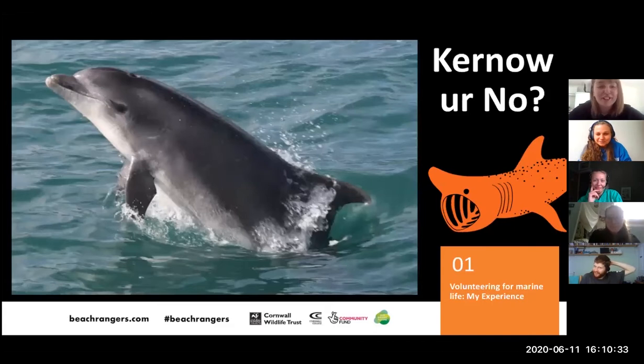A bottlenose dolphin. Yes, we have bottlenose dolphins around the UK. I think research done down here in the southwest has shown that we've got a resident pod that stays around the southwest between Cornwall and Devon and Dorset, and there's a pod of 29 of them. Then you have the offshore pods, the ones that travel through here. But we do have a resident pod.